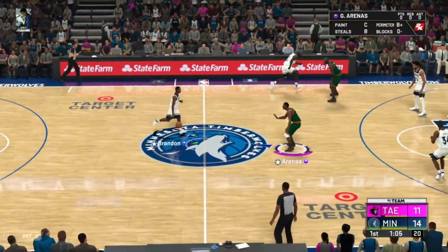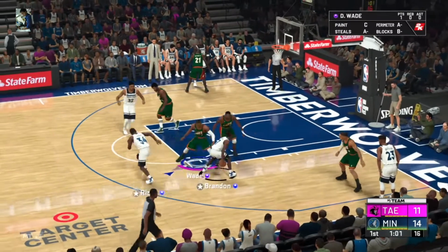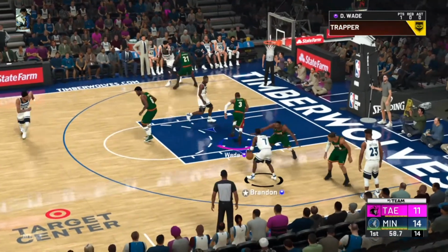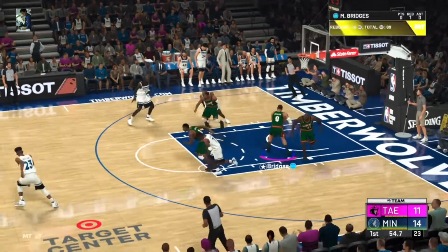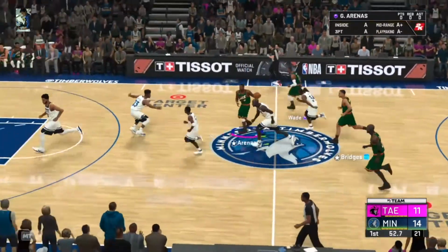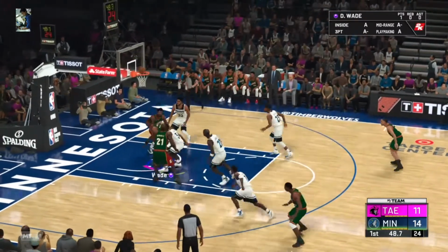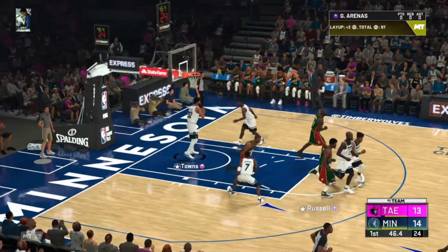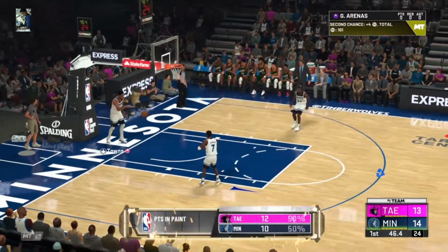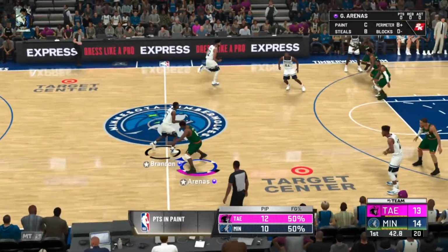Minnesota with the ball. Pass to Ryder. Here's Brandon. He's covered by Arenas. Towns wide open. Misses the 3. The Bronx trails by 3. Here's Wade with the second effort. And Russell with the lay-in. And they're beginning to just flat out fall apart defensively right now, especially on the interior.